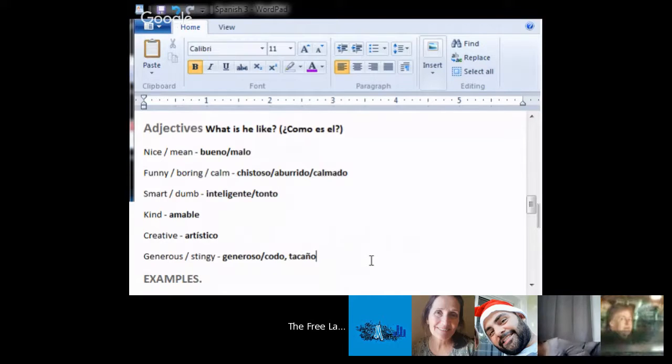Okay. Aka, can you choose a person, maybe one of your friends or family members, and describe them? Okay, my amigo, bueno, chistoso, inteligente, amable, generoso. Great, very good. Yeah, nice job.